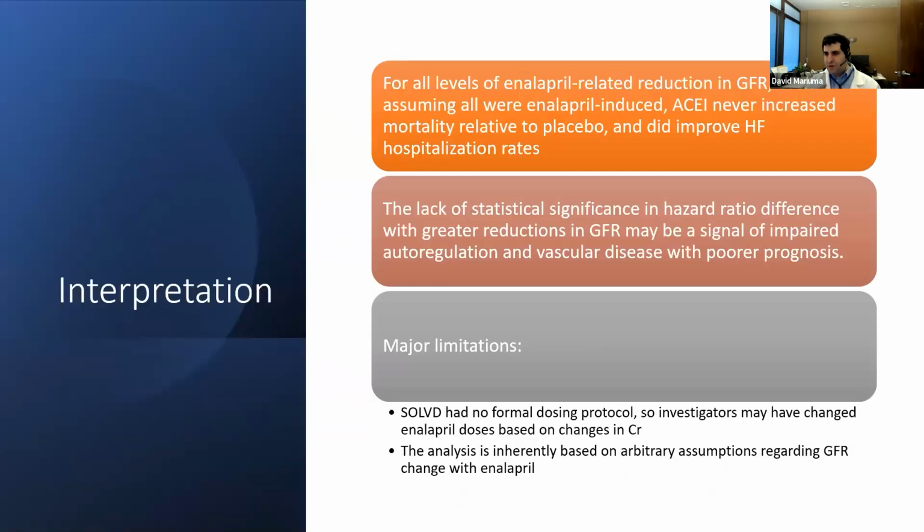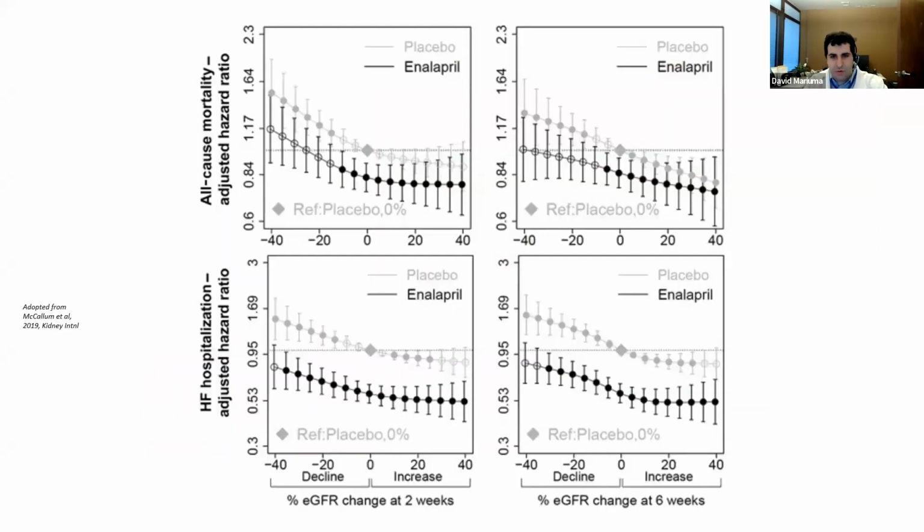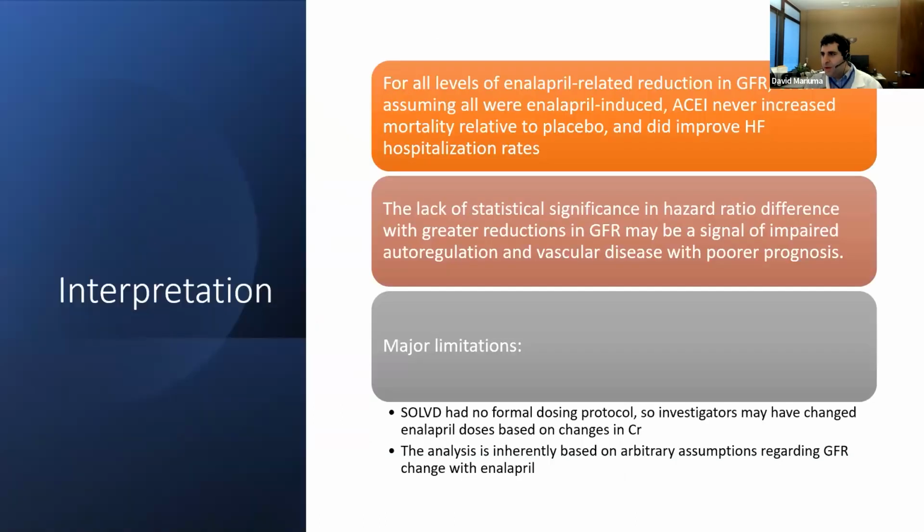So the important point in the SOLVE trial is that for all levels of enalapril-related reduction in GFR, even if you assumed that all of them were induced by enalapril, the ACE inhibitor never increased mortality relative to placebo. It never crosses the placebo curve. But it does improve heart failure hospitalization rates, even as far as a 35% decline in GFR.